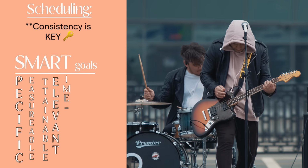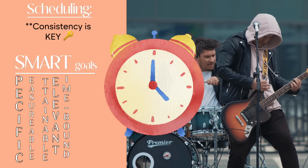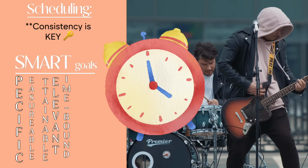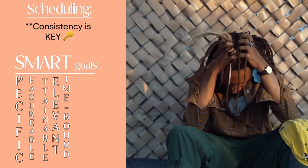And they're time bound. Set a deadline for yourself to learn a specific song or scale or whatever it may be. Once again, don't go too intense because that'll lead to burnout, especially during the hump phase. And stick with it. That's it.